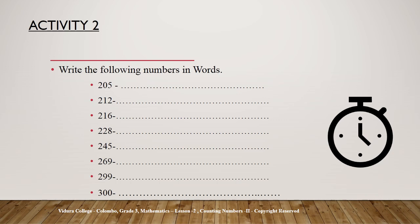Activity 2. Write the following numbers in words. Can you write the given numbers in words? Okay, I'll give you only 3 minutes. We'll see who can finish this within 3 minutes.